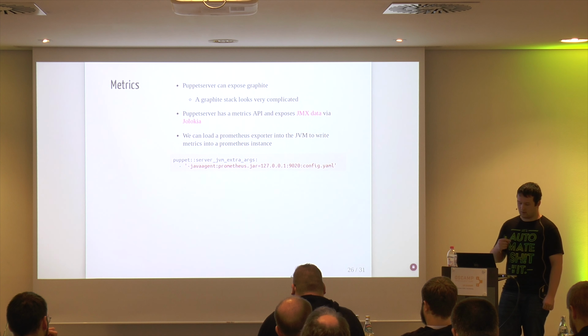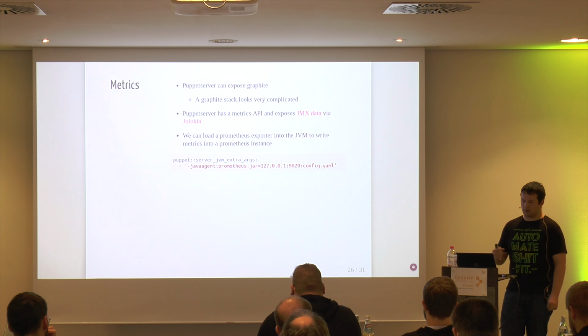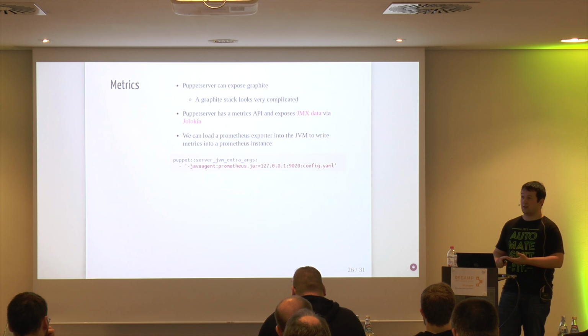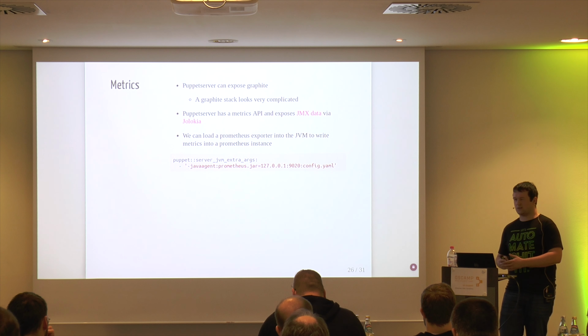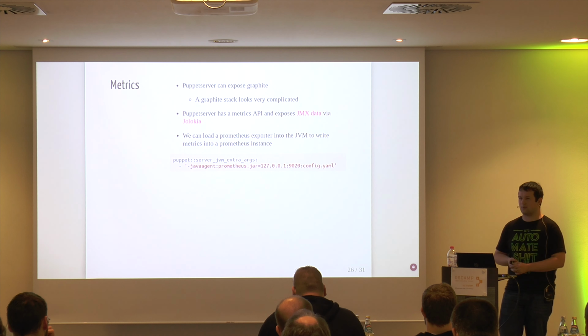Puppetserver caches metrics for each agent that it has in each environment for each function that it called. And for each metric, you get 4 to 5 different values. So the more agents are hitting the Puppetserver, the more metrics you're receiving. After 2 hours, we got 750,000 lines from one Prometheus endpoint.